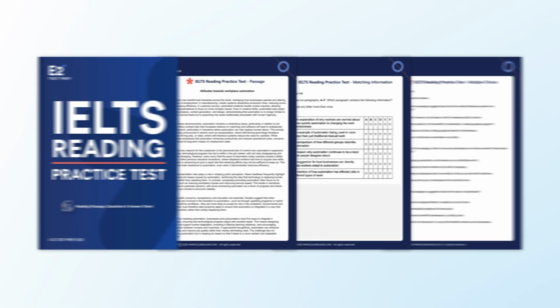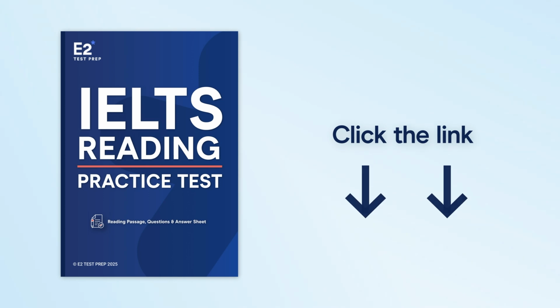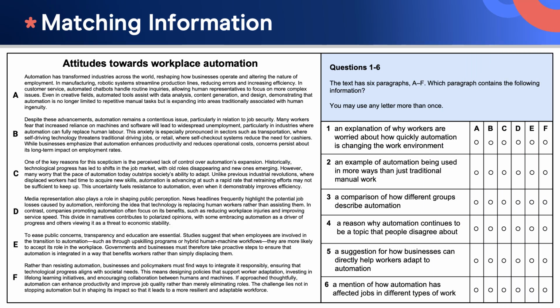So, are you ready to have a go yourself? For this practice, you should allow around 90 seconds per question, so set a timer for 9 minutes and pause this video now to answer questions 1 to 6. If you want, you can download the reading passages and tasks as a PDF from the description or chat below. You now have 10 seconds to pause the video before we look at the answers. Ready? Start now.